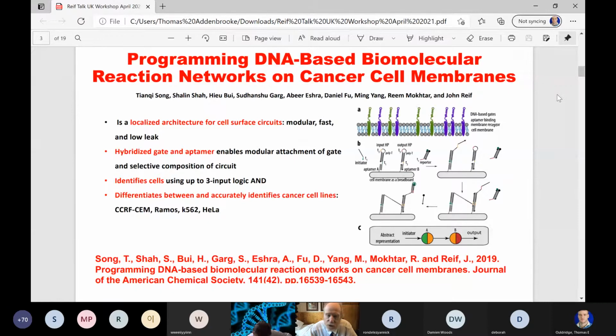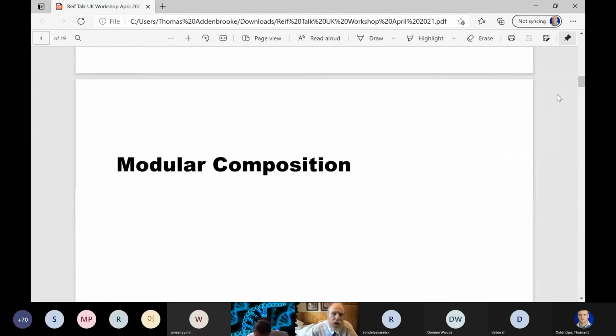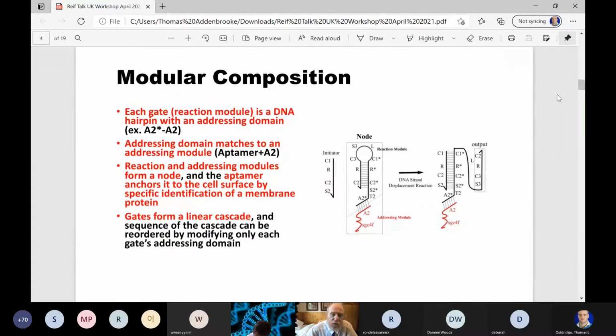And this was published in a JACS article in 2019. And the principal first author was Tianqi Song, who has since graduated and is a postdoc at Caltech. And going to the next slide, this is giving you a close-up of the individual gates.